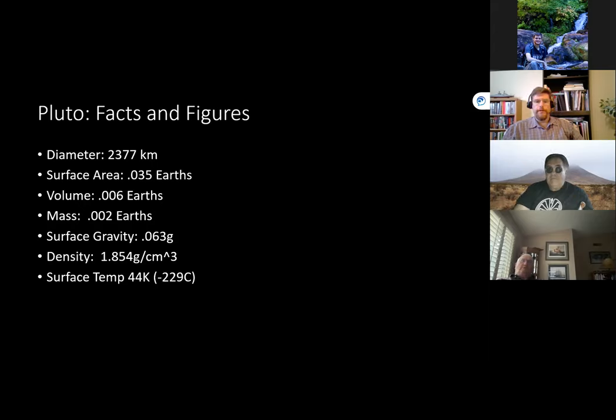Surface gravity is 0.063 g, so you wouldn't weigh much. I didn't do any calculations of what a 100 kilo person would weigh on Pluto, but they wouldn't weigh much, maybe a pound or two. The density is 1.854. The reason that's significant is that water's density is 1.0 grams per centimeter cubed. And what that means is that the object is made of something other than just water.